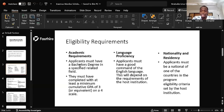So you'd always have a first year in one country, another year in another country. Or you might have the opportunity of visiting more than 2 countries, having a semester in one particular European country or the other, depending on the program that you study. Like I stated earlier, some of the academic requirements that they have: you have to have a bachelor's degree in a specified related field. That means that your study should be related to what the master's program is offering.